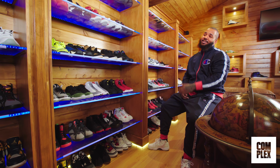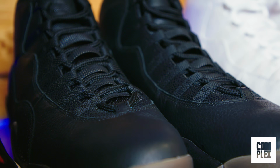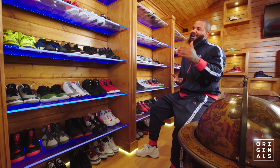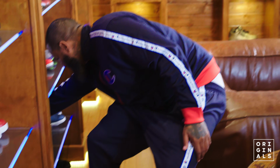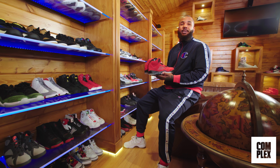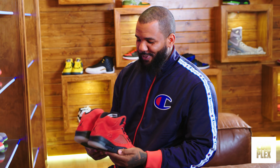We got OVO 10s that Drake gave me. He tried to give me one pair, but he had 2 pair in his hand, like he was going to give the black ones to somebody else. I'm like, yo, bro, come on, man. It's a housewarming gift, because I moved to Calabasas after him. Raging Bulls, man, that's suede. These in the wrong place in Los Angeles will cause a problem. It's just an aggressive red shoe, so wear these in the valley, man.